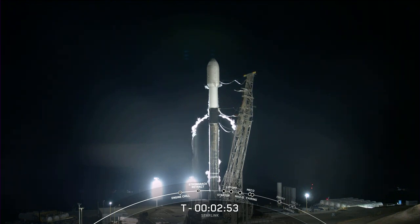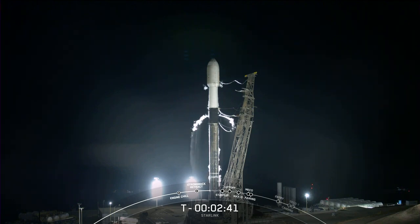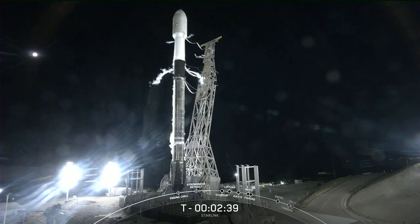Now at T-minus 60 seconds, Falcon 9 will be in startup. So this means that the rocket's autonomous internal flight computers have taken over the launch countdown. And just inside of T-minus 2 seconds, we ignite the Merlin 1D engines and we're set for liftoff.